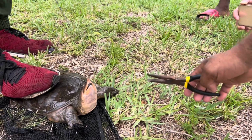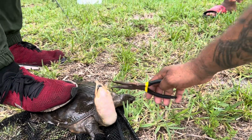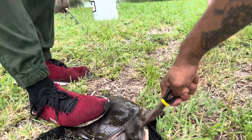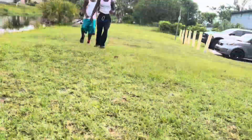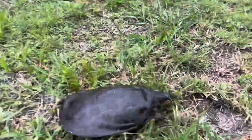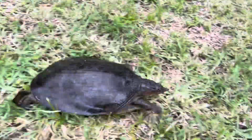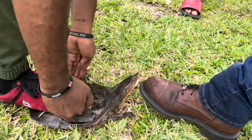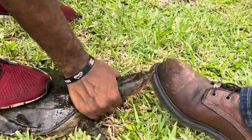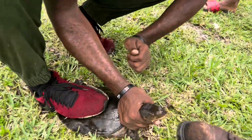Hold on, wait one second. The hook's all the way out there. No, I was trying to. Oh, the line was broke. Watch out. Come here, buddy. Hold on, pull him out. Pull him out. You okay? No. Oh, shit. Oh, shoot. Whoa. Whoa. Oh, shoot. Whoa. Hold on. Chill. It's steel toed. It's good. Whoa. Oh, shoot. Ninja just grabbed his neck.